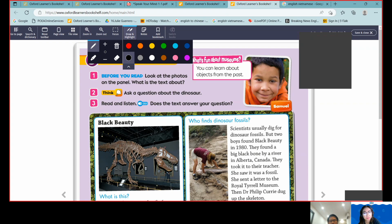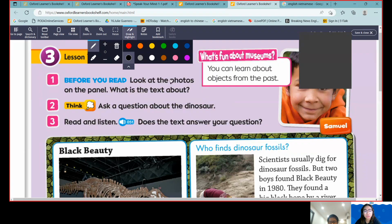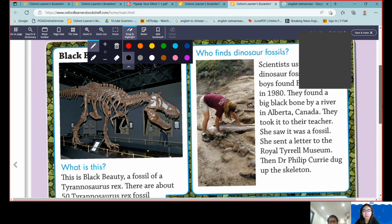So have you seen a fossil before? Yes, I have seen some fossils in the museum. So what kind of fossil is it? It's an old human fossil. Wow, I see. All right, there you go. Usually you can see that in the museum. So now let's take a look at this, and you're going to read about Black Beauty. So look at the photos on the panel.